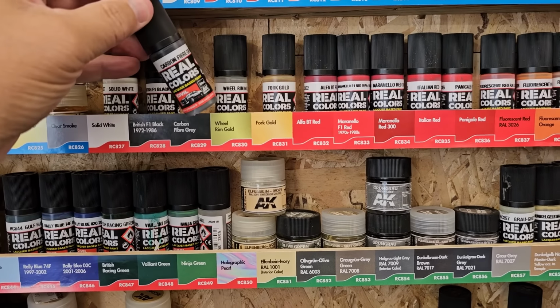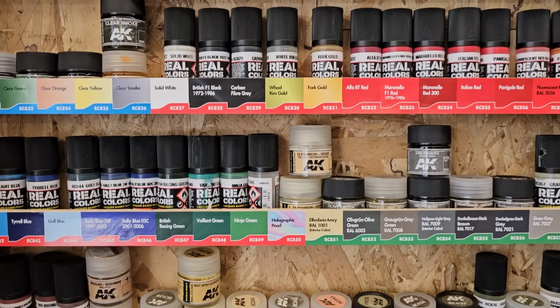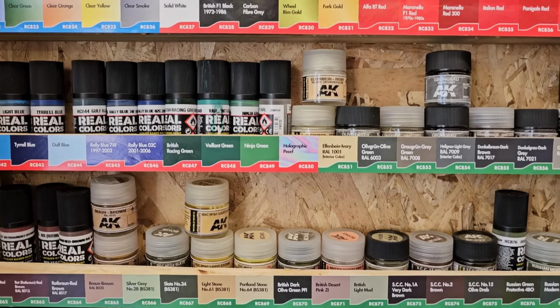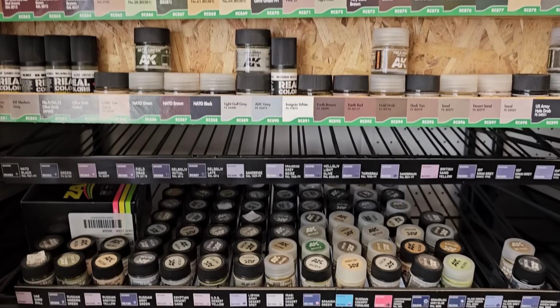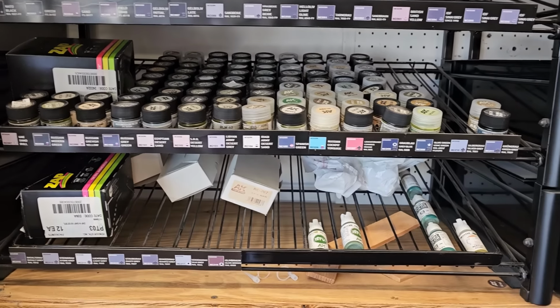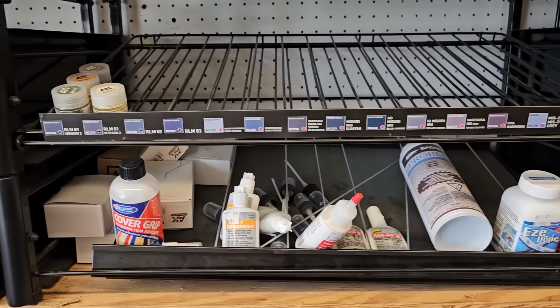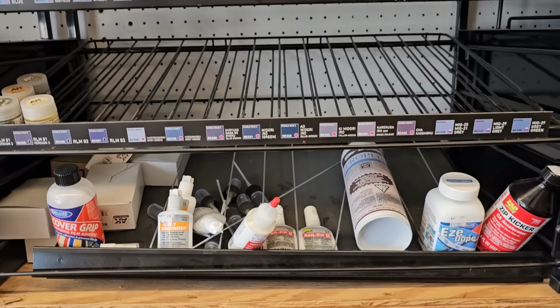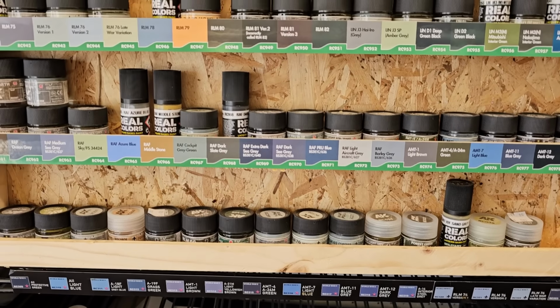Whole line of real colors. AK real colors. A lot of guys like those. They're good paints. I've never heard anything bad about the AK real colors. Got a nice selection of them. More supplies. Back to some more AK real colors.